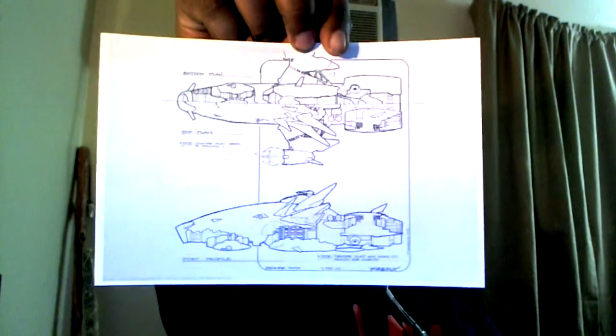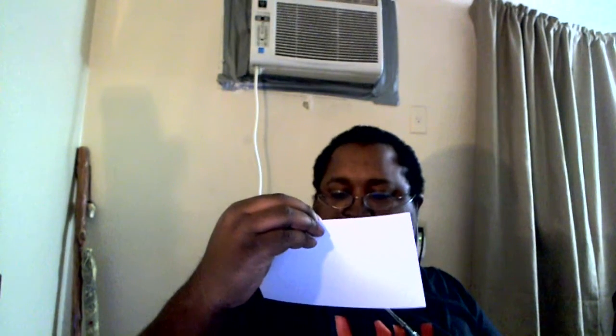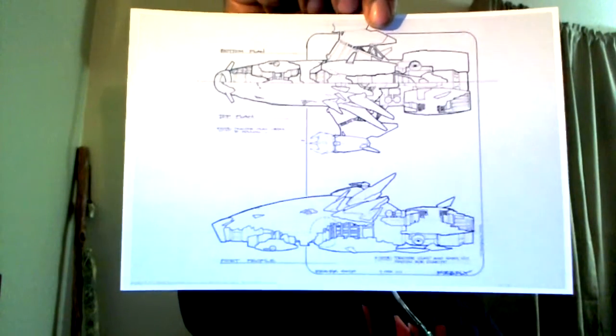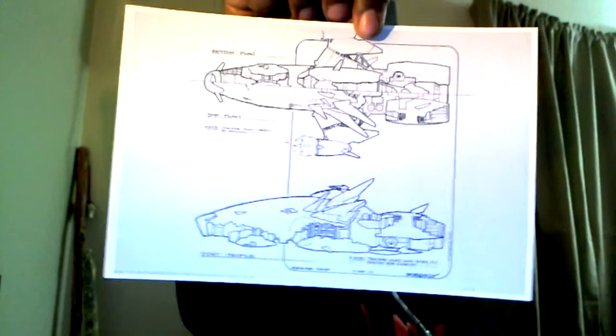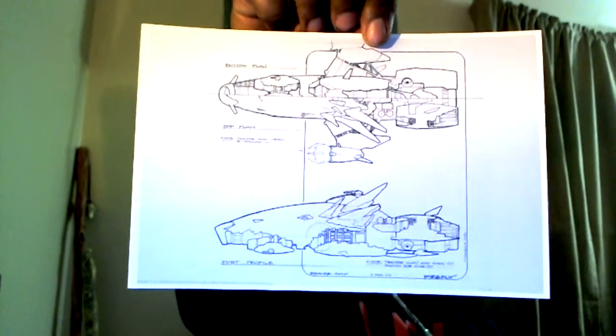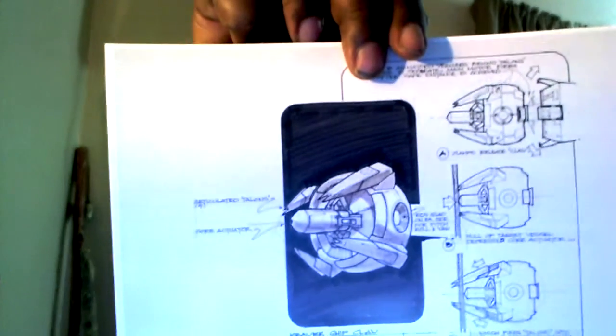Like some artwork from Firefly. See, this is the Reaver ship, which we get the first time we see the Reaver. This Reaver ship was in the first episode of Firefly. They're trying to get through, and they come across it and they're trying to be quiet. And then the ship that they were scared of. So that's pretty cool.